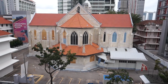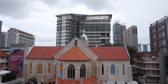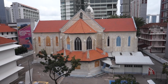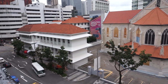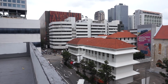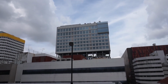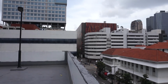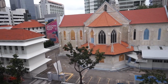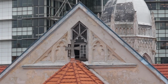Okay. And then this is another church. And this one here is St. Joseph Church, which is a Portuguese style church, which is under renovation now. Over this side, this road here is Queen Street. Like I said, St. Joseph Church is now under renovation. As you can see, they are repainting it.